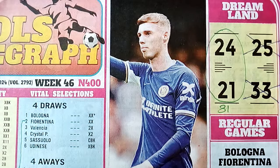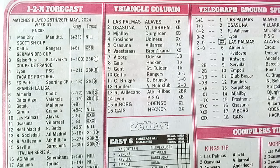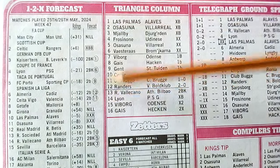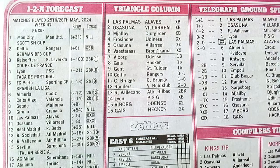With that being said, now let's get straight into this week's presentation proper. So we'll be starting off with the inside back page of our Pools Telegraph. The reason we are doing this is because we have 2 fixtures for the week. Now, this is our 1-2S forecast column in our Pools Telegraph, and that is the full list for the week. If you look at this fixture that we have on number 1, Man City, Man United, that's an English FA Cup. While on number 2, we have Celtic hosting Rangers, which is the Scottish Cup.